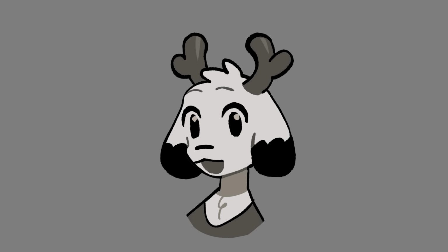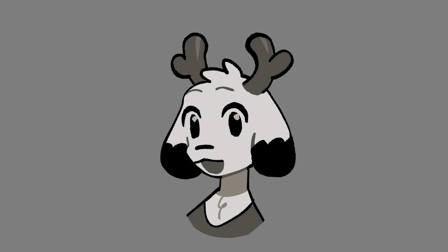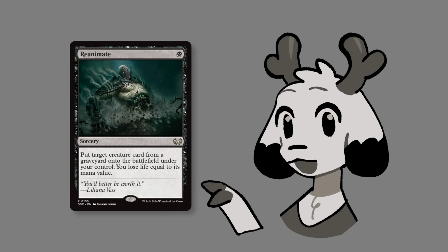Okay, we're a little committed to Orzhov now, but I wanted to find some more synergy, specifically life outlets to help manipulate my life total for Vilis and Withar, before diving into a commander choice. The first natural choice was Reanimate, as it works exactly how you want it to with Vilis.